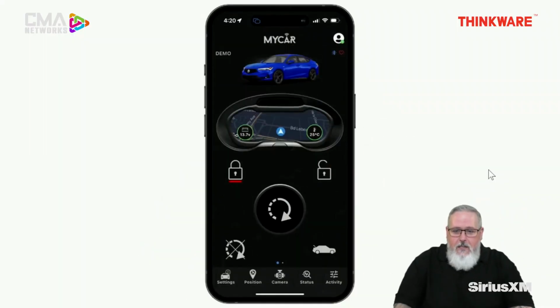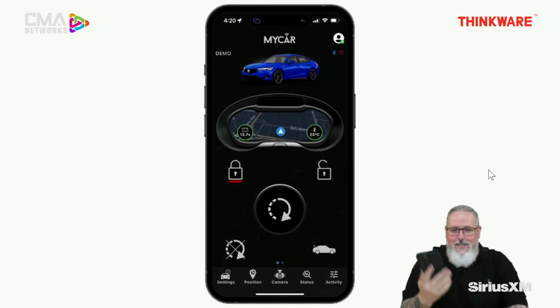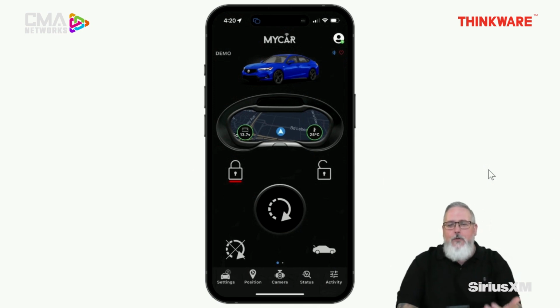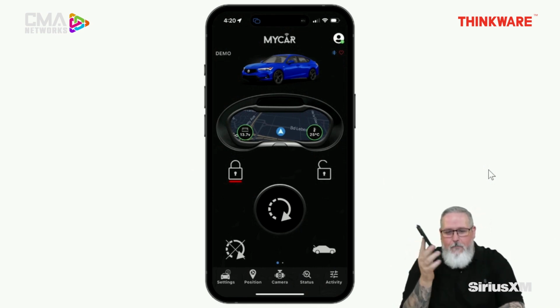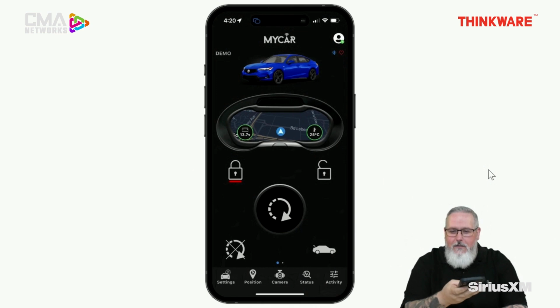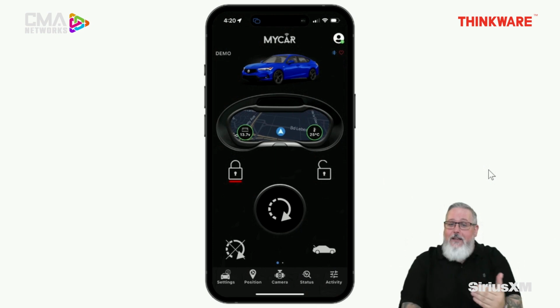I've got my phone here, and I have a screen projection that you will see right here. This is my phone. This is the My Car 2 application. And this is going to be a future release for the application, so it's not exactly like the one you can find and use right now. If you pay attention to the screen all the way at the bottom, you will see a new icon called camera. This is where you will see all the different notifications if an event occurs.